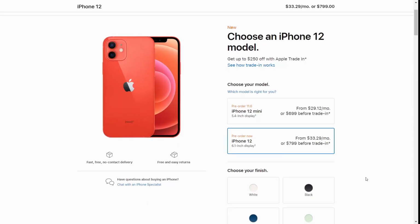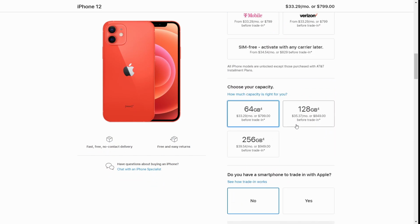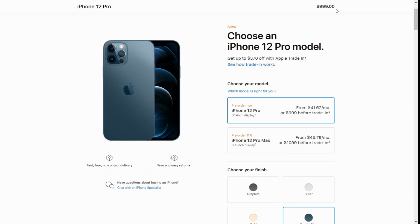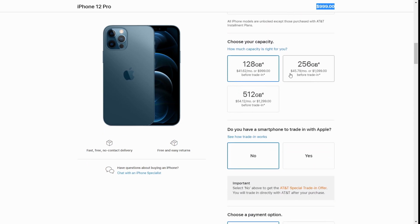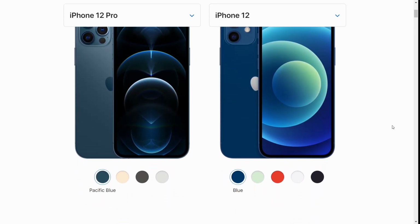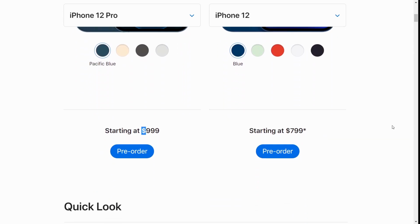In the US, the iPhone 12 starts at $799 for the 64GB model, while the 128GB model will set you back $849. In comparison, the iPhone 12 Pro starts at $999 for the base 128GB variant. If you have to have 128 gigs of storage, perhaps the extra $150 might not hurt. But then again, money saved is money earned.